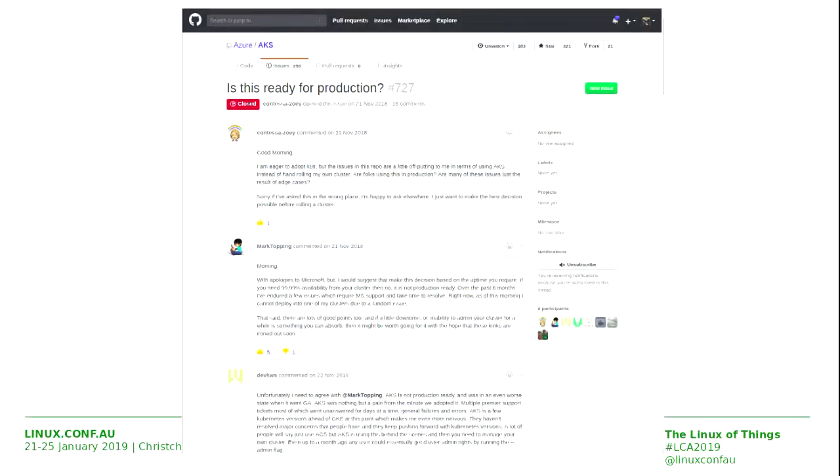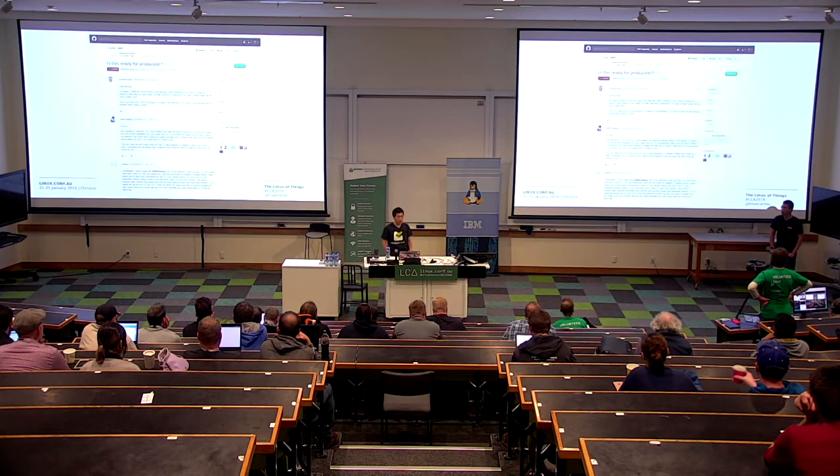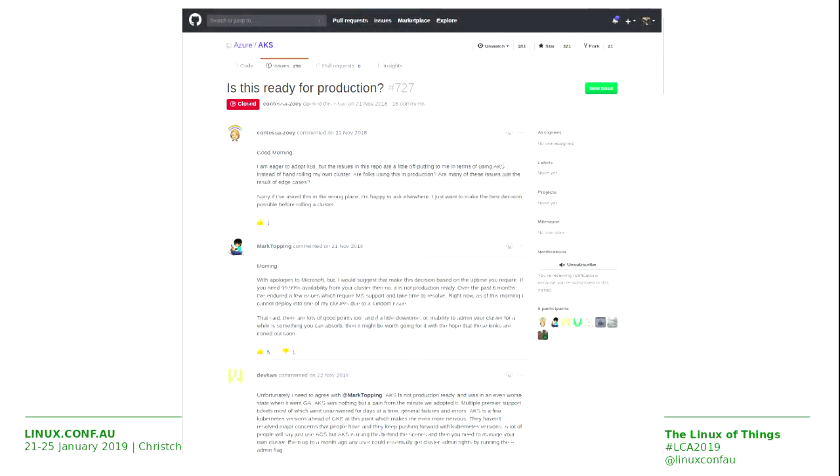Another repo I would like to share with you is from AKS, Microsoft's Azure service. Someone asked, is AKS ready for production? And some people said, unfortunately, I need to agree with somebody, AKS is not production ready. Don't get me wrong, I'm not saying AKS is not good, and I'm also not saying K8s Cloud is better than AKS. I'm just saying building a production-ready Kubernetes service is not easy. That's why we would like to share our journey and experience with you, so you can avoid some black holes along the way.